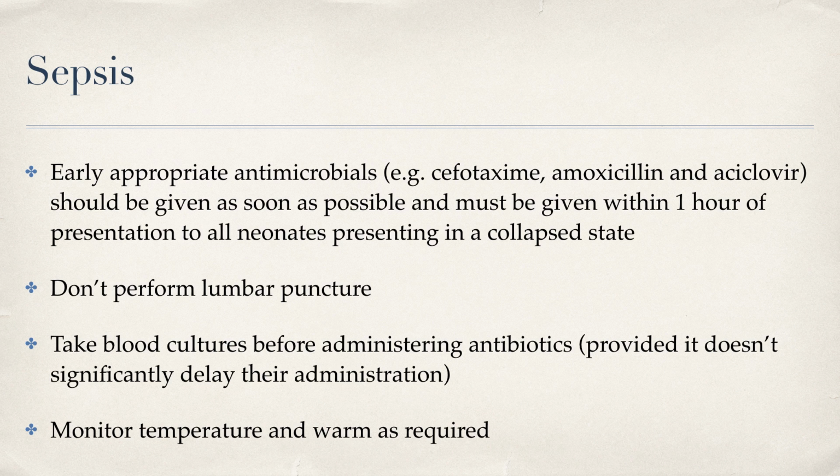If you've got community-acquired sepsis, cefotaxime and amoxicillin, both in doses of 50 milligrams per kilogram, are appropriate. For hospital-acquired sepsis, meropenem, 40 milligrams per kilogram, plus or minus the addition of vancomycin, 15 milligrams per kilogram, if the patient is known to be colonised with MRSA or has an indwelling central line or any other plastic that could be infected.